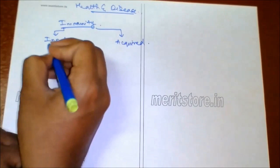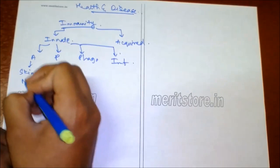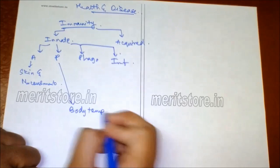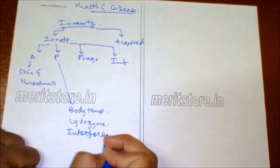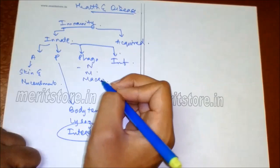Innate is further classified into anatomical barrier, physiological barrier, phagocytic barrier, and inflammatory barrier. So anatomical barrier includes skin and mucous membrane lining of respiratory and gastrointestinal tract. Physiological barrier prevents microorganisms by rising body temperature, lysozymes, they are bacteriolytic enzymes seen in tears, and interferons. So interferons, they mostly ask, it is included in physiological barrier. And there comes the phagocytic barrier, where cells are released like neutrophils, monocytes, these are phagocytic leukocytes, and macrophages. And finally comes the inflammatory barrier. Any infection or tissue injury results in inflammation, reddish response.